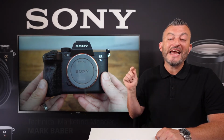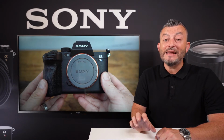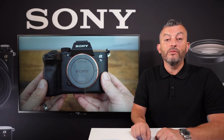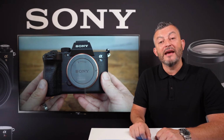Well, we've managed to get hold of the A7S Mark III a couple of weeks ago. It was an early prototype, so we had limited time with it, but we've learnt more about the menu system, the ergonomics, and about the concept of the camera as well. So let's have a look at the camera in more detail and let's see how the A7S Mark III can perform.